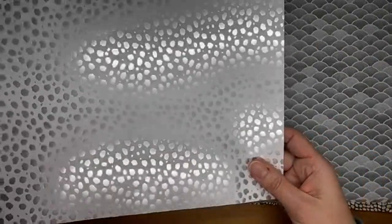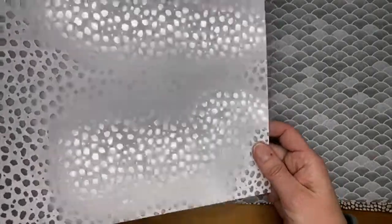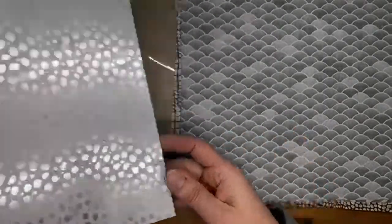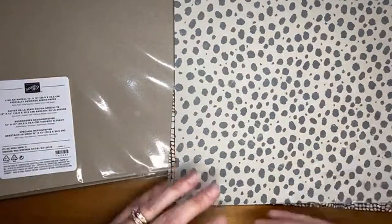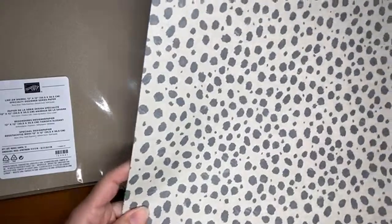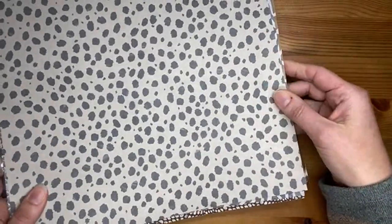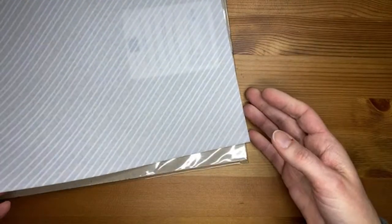And then this one, again, is kind of a leopardy print to me. I'm not sure that it's exactly leopard. I don't know. But animal print, silver. And then the backside is your grays and browns. So snakeskin maybe? I don't know. Maybe. You could be right. So, yeah, I don't know. Prints are not my thing.